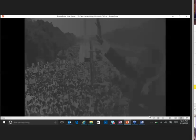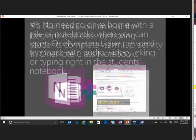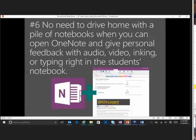All right. Now moving on to the next class hack. It looks like we're behind one. All right, number 6 is no need to drive home with a pile of notebooks when you could open OneNote and give personal feedback with audio, video, inking, or typing right into the student's notebook.